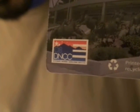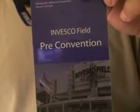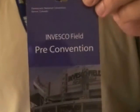See that there? Democratic National Convention Committee. You're looking at an Invesco pre-convention pass. That's right. This is your ticket to behind the scenes. And who's going to bring it to you? SeeSwann.